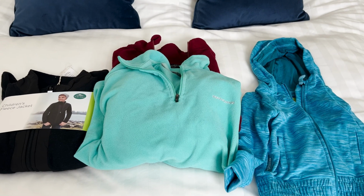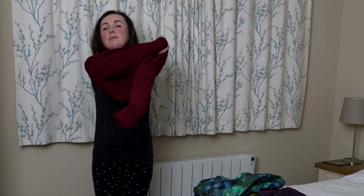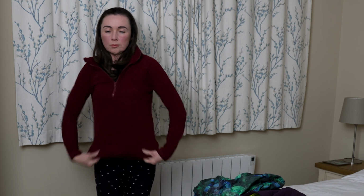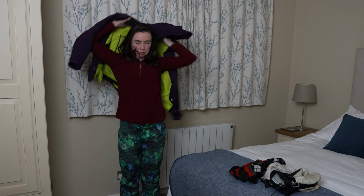Next is the midlayer, like a fleece. On warmer days we don't bother with the midlayer bottoms, but if you want to, joggers or fleecy pyjama bottoms will be fine. Then the outer layer, ski pants or salopettes, and a ski jacket.